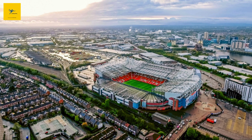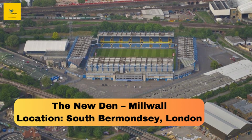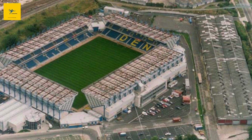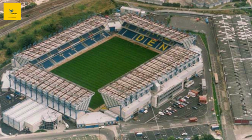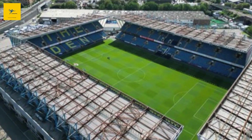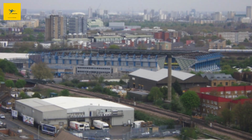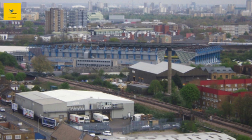Let's kick off with 20. The New Den. Millwall's New Den is one of the few football grounds in London still clinging to its gritty, industrial roots, and it shows. Built in 1993, it was the first all-seater stadium built after the Taylor Report. But while it was modern for its time, the surroundings haven't aged well. The stadium sits in the middle of South Bermondsey, surrounded by rail tracks, grey warehouses, and shuttered factories.